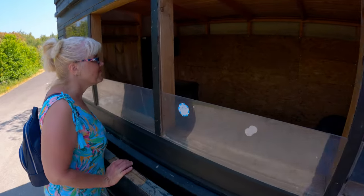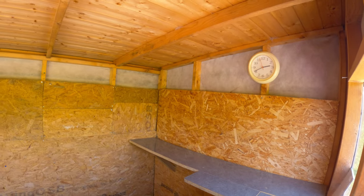Mine shaft number one down here? Possibly. Quite narrow. Got in here. It's very warm in here, isn't it? Yeah. Clock still works. I like that feature. Definitely not the entrance to mine shaft number one. Okay. We're hopeful.